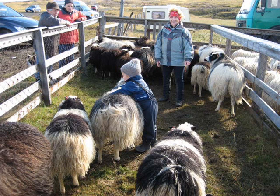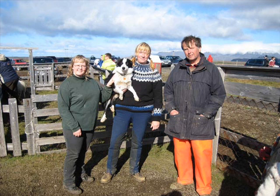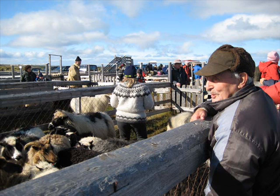After all the sheep have been categorized, the farmers have a cup of coffee and a slice of cake, often served by children in booths around the sheepfold. In the meantime, spectators walk among the sheep, pet them, admire their colours, take pictures of them, and the members of the youngest generation chase the sheep around and ride their backs.